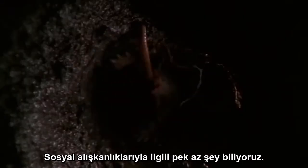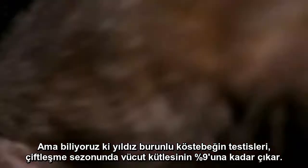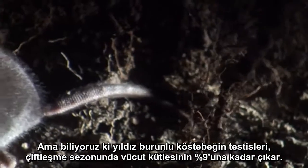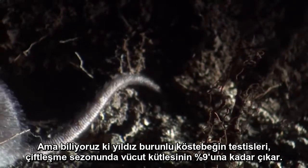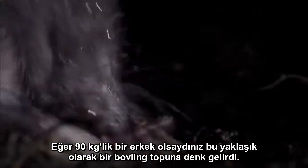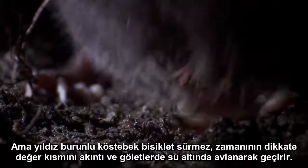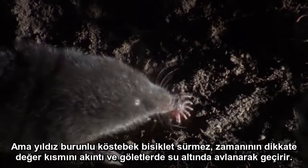Oh, crap. Little is known about its social habits, but we do know that the star-nosed mole's testicles swell up to 9% of its body mass during mating season. If you were a 200-pound man, that would be roughly the size of a bowling ball, which would make it hard to ride a bicycle. But the star-nosed mole doesn't ride a bicycle.